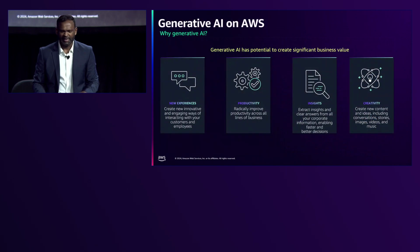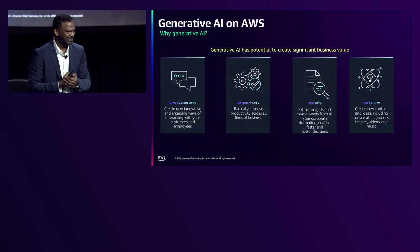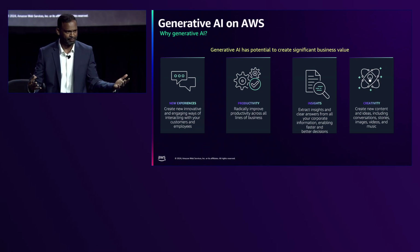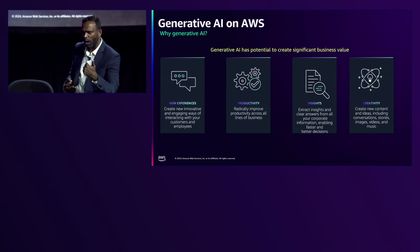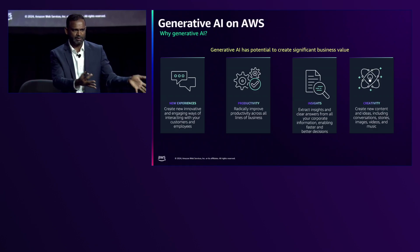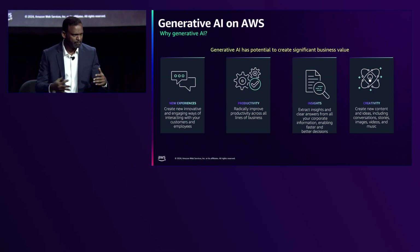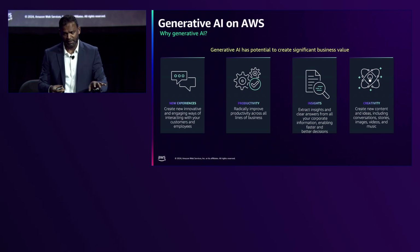So that said, let's see what Gen AI looks like. I'm pretty sure you all are talking about Gen AI quite a bit, but I would love to dive deep and understand what the business use cases for Gen AI are. There are 4 reasons we would use Gen AI. One, new experiences. What does it mean? New experiences for the customers, also new experiences for the employees. Two, productivity. How to improve the productivity of employees and other team members.